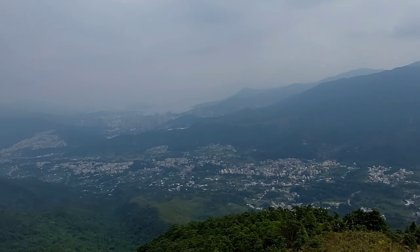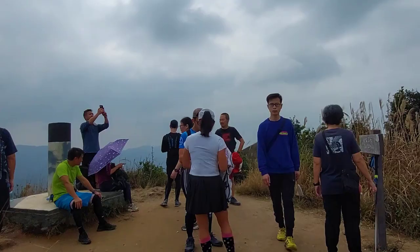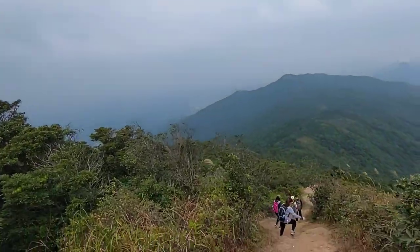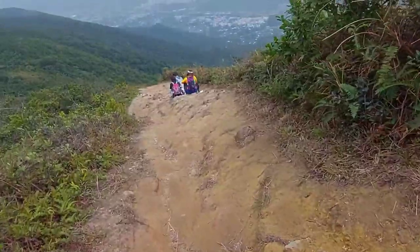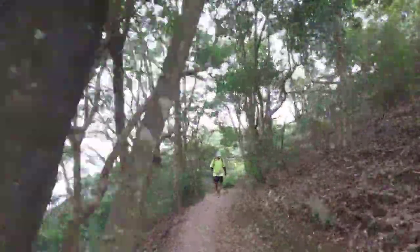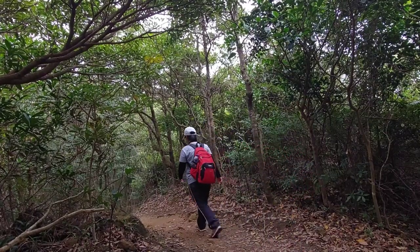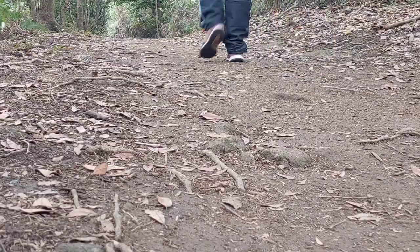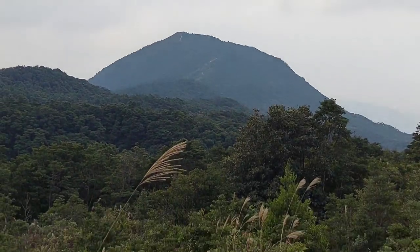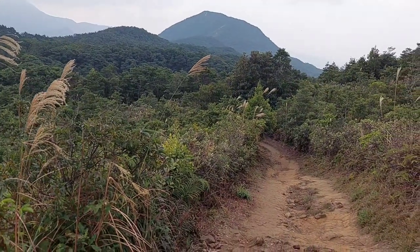Overlooking view of Heung Soi. Mga guys, arat na. Dadaming yung mga tao. Baka malayo pa ang aking lakad. Looking back, ayan, doon ako galing. And then, yung trail shades, kaya parang wala lang yung daan.